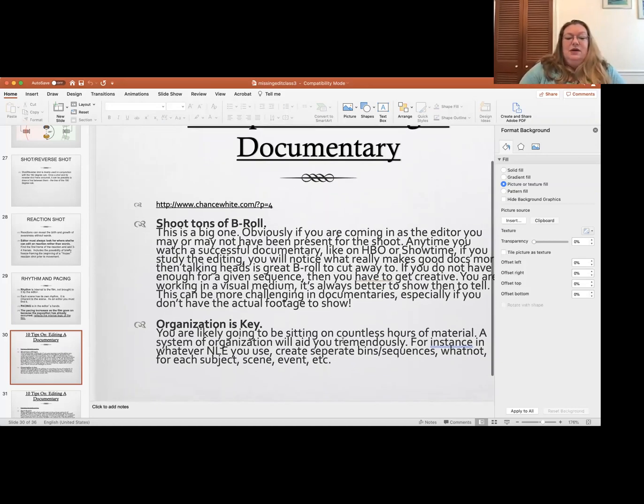Organization is really, really important. If you're going to be sitting there editing this stuff, you need to be organized. You're not going to have time to be like, oh my gosh, I saw that cool shot, but what did I call it? Did I label it? Is it unnamed clip 3? So you've got to be organized. That's important.